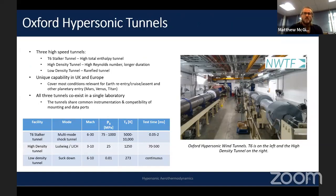So what we've done here in Oxford over the last 6 or 7 years is to develop three different high-speed wind tunnels. I'm going to focus really on the first two. So the first is the T6 Stalker tunnel, and that can match all that thermochemistry which I was talking about earlier, but it's limited in test time down to the kind of microsecond to millisecond range.